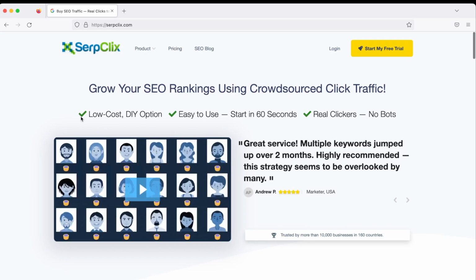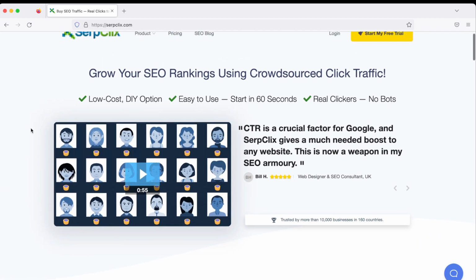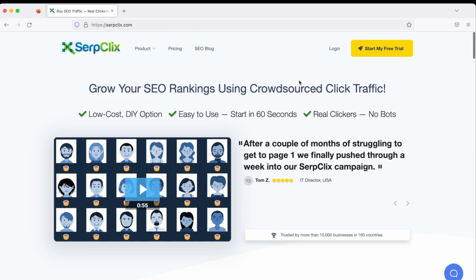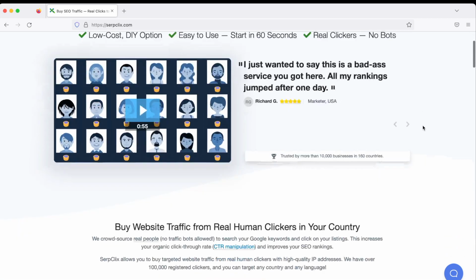After you click the link, you will be redirected to this page here. This website functions whereby people will boost their rankings on search engines like Google by using SERP clicks. As you can see here on their homepage, it says grow your SEO rankings using crowdsourced click traffic. So you can see that these people actually provide real clickers and ranking services as well.